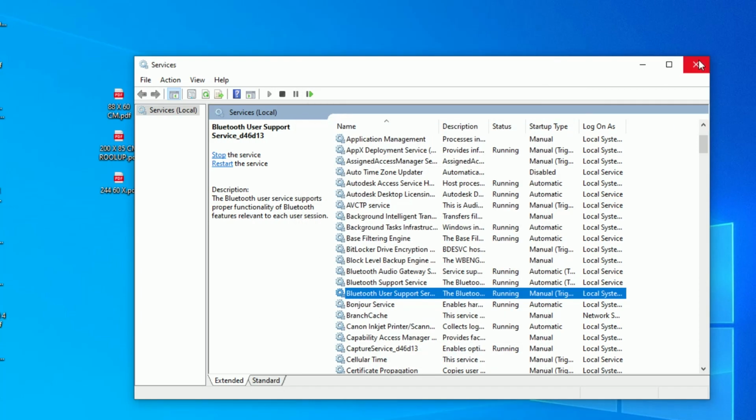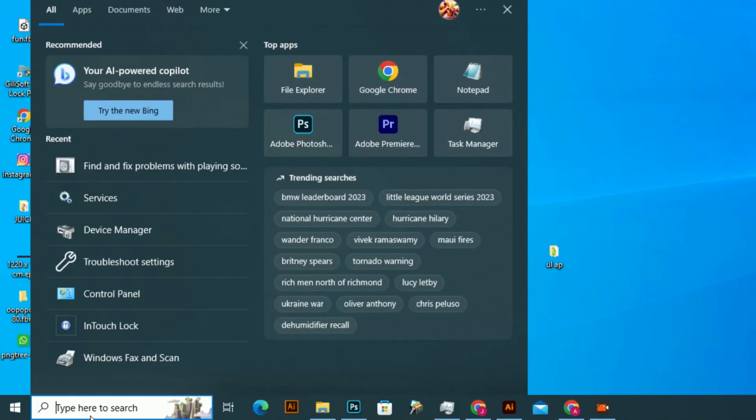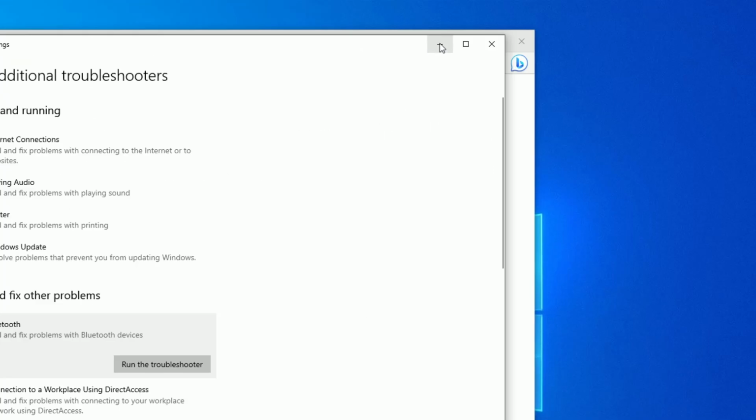Type troubleshoot settings, go to Bluetooth troubleshoot settings, and it will detect any problem with the Bluetooth connection and tell you what the problem is.